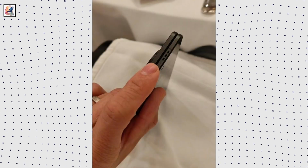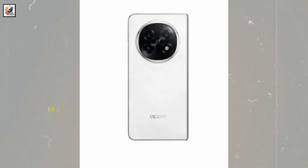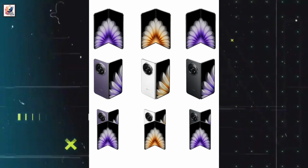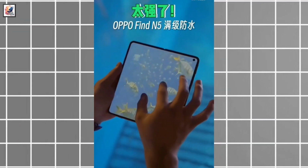OPPO Find N5 could launch on February 19, 20 or 21. The images show the Find N5 in black, white, and purple. It features a large circular camera module on the back with the OPPO logo. OPPO Find N5 is the world's first IP69 rated foldable phone and supports underwater photography.